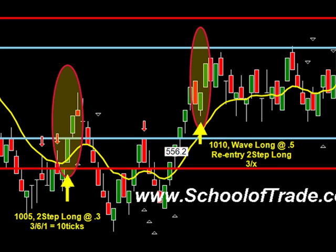And we got bounced out of this thing almost at our entry point for a 10-tick winner there at 10:05. At 10 minutes past the hour, 10:10 now, this was a wave long at 56.5.